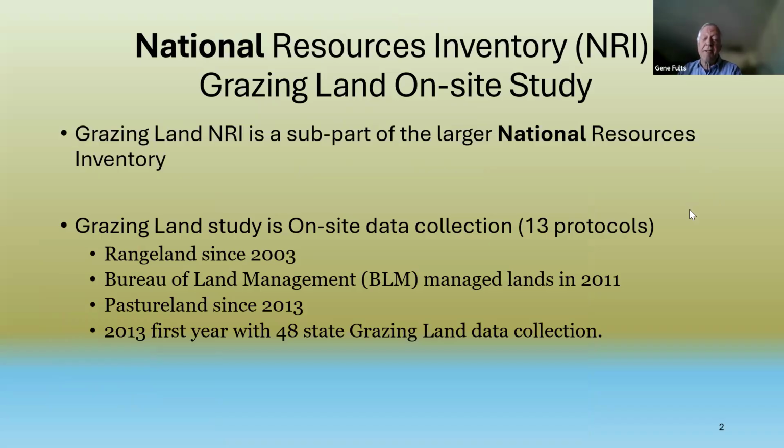The grazing land study started collecting on-site data back in 2003. Bureau of Land Management lands was added in 2011. We started on pasture land in 2008, but it didn't come online till 2013. So 2013 was the first year where we had on-site data from all 48 states. And so we've continued to collect that every year since then.